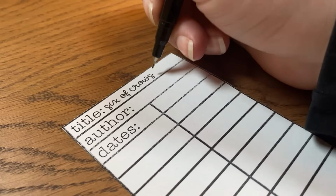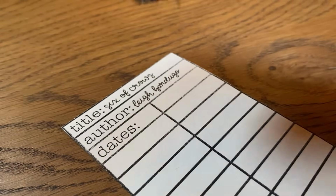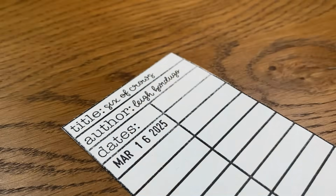Every day I spend reading a particular book, I'll add that date down on the card. You can always just write it in, but I like to add the date with a date stamper to keep up that library card look.